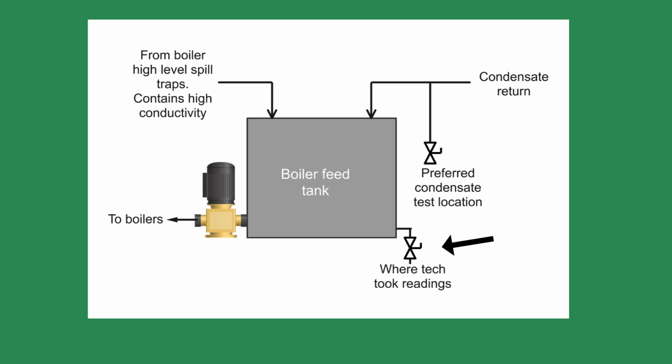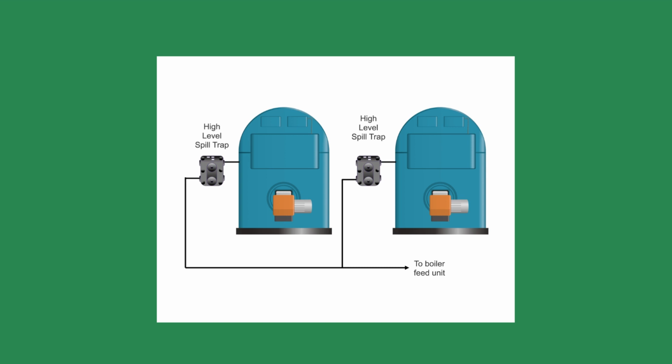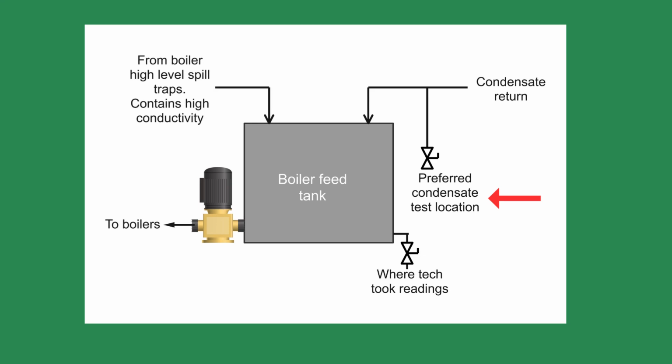"You'll get elevated conductivity if you test it there," I said, and before he could argue, I continued. "The boilers have high-level spill traps. These are required by code when using more than one boiler. The traps ensure the lag boiler doesn't flood. The discharge of the traps are piped to the boiler feed so water isn't wasted. If you test it there, you will definitely see higher conductivity because you're seeing some of the boiler water coming in. To accurately test the condensate conductivity, get your sample here before it goes into the tank," I said, pointing to a fitting on the condensate return pipe.